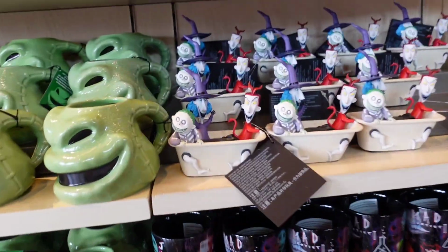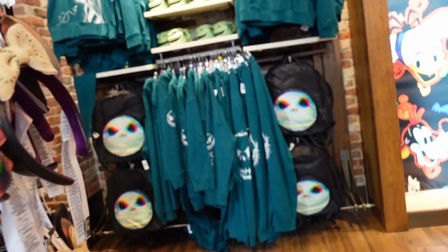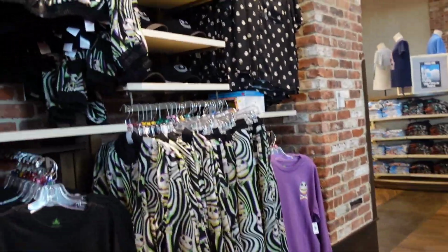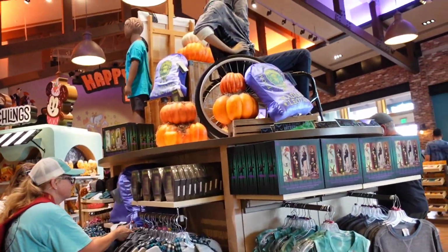I like the bathtub. That's cool. We had this before, the little zero. The jack thing is kind of trippy on the eyes. Countdown. I love the Oogie Boogie hat. That Madame Leota pillow is actually super cute.